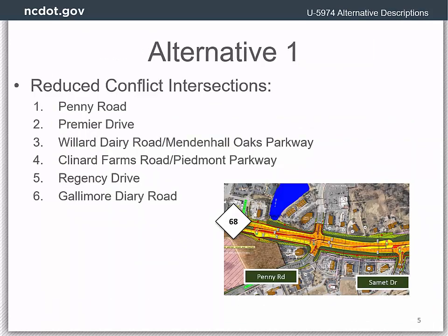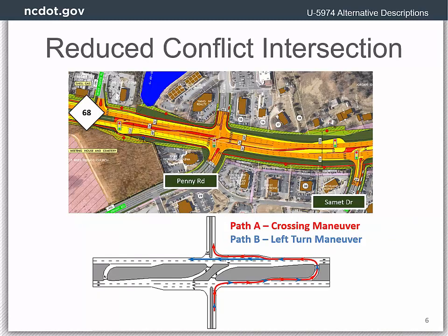For Alternative 1, continuing north from Wendover Avenue, the remaining major intersections along NC 68 East Chester Drive at Penny Road, Premier Drive, Willard Dairy Road, Mendenhall Oaks Parkway, Clinard Farms Road, Piedmont Parkway, Regency Drive, and Gallimore Dairy Road will be improved from conventional signalized intersections to signalized reduced conflict intersections. Drivers along NC 68 East Chester Drive will be able to make direct left turns onto all major side streets except at Regency Drive, which will be accessible by a U-turn crossover signal. Where designs allow, median channelized left-turn crossovers have been provided to allow drivers along NC 68 East Chester Drive to make direct left turns onto side streets. Drivers will utilize the U-turn crossover signal to access all other side streets from NC 68 East Chester Drive.